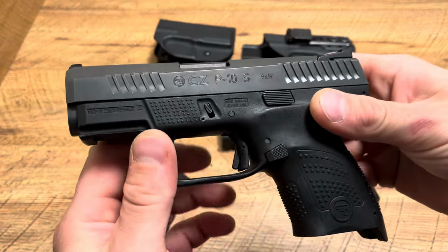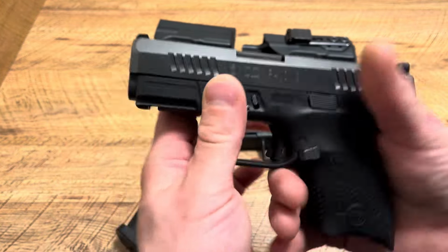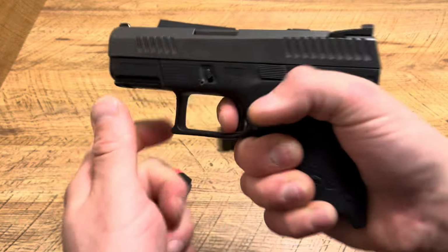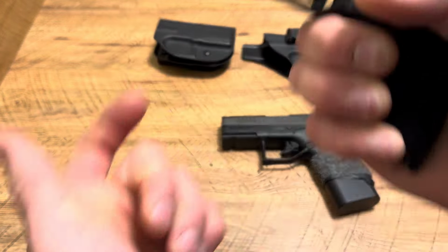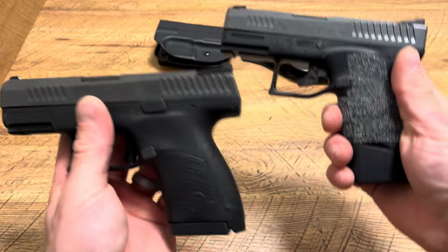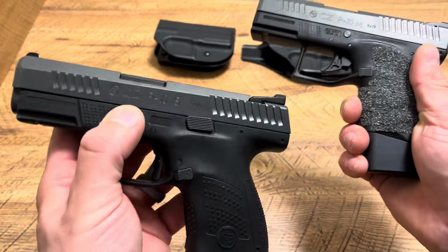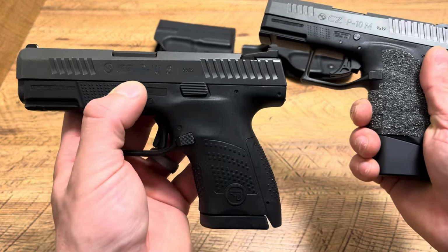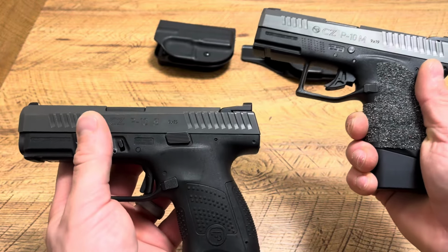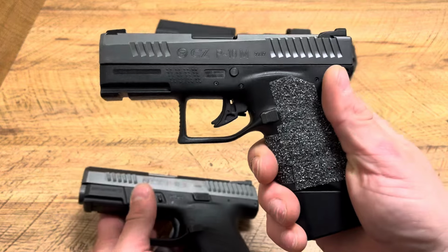But you're also not going to be throwing this in your pocket for deep concealment, right? It's a little bit big, a little bit heavy, a little bit thick. But man, I just love this handgun. The P10S is one of my favorite handguns. So if I could only choose one, which one would it be? Well, if I only had one for the rest of my life, I would choose the P10S. Simply because it's less recoil, faster shooter, better trigger, better ergonomics. But for deep concealment, I'm taking the CZ P10M all day.